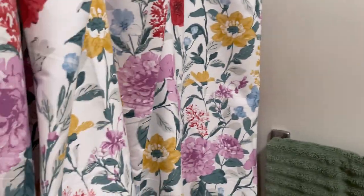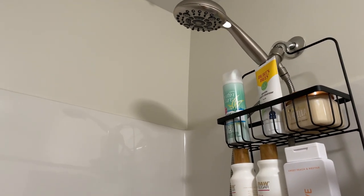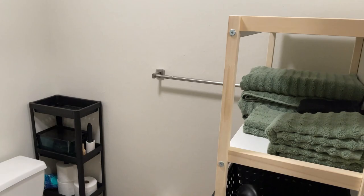Yeah, this is the shower. It's a standing shower. Yeah, but I kind of replaced the shower head. It didn't explicitly say you can't, so I did. And then there is another towel holder on the door, and the door locks. So yeah, that is the bathroom.